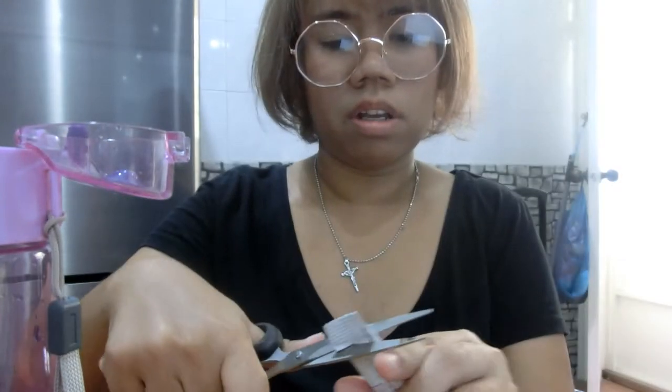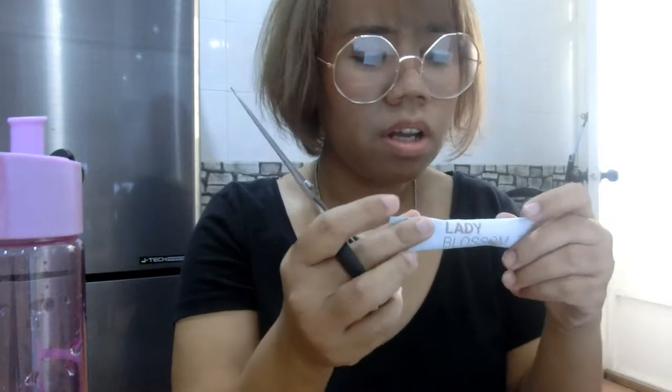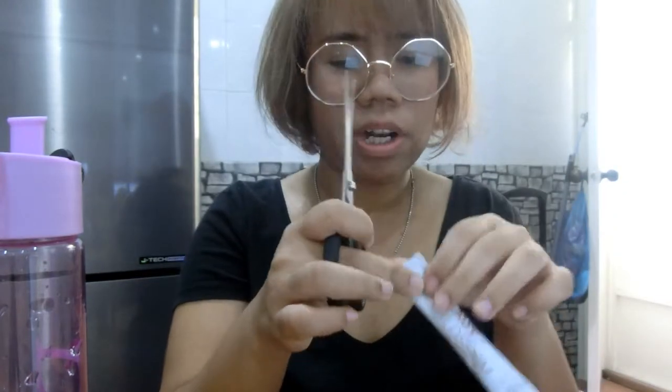Okay, you know what? I'm gonna cut like this. Oh, it smells like berry. It tastes like berry. It doesn't taste weird. It's really nice. It tastes powdery. You've got cranberry extract, goji, grape seed extract, all those good extract things inside. And it tastes good also.